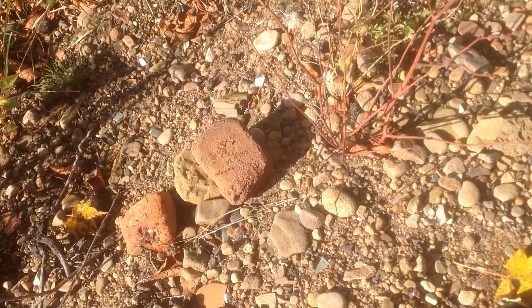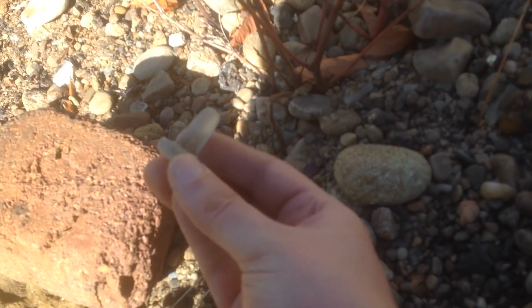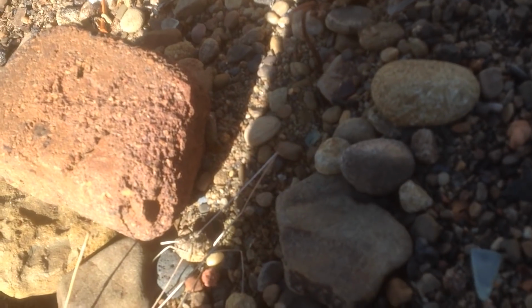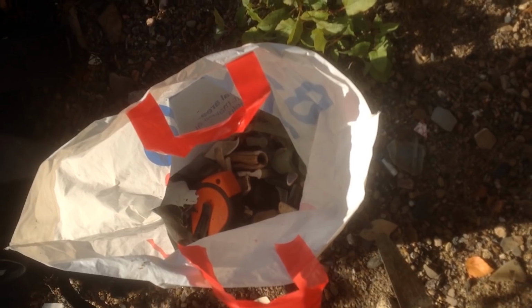Just spotted another glass bottle stopper. This is today's haul, some treasure and some trash to recycle.